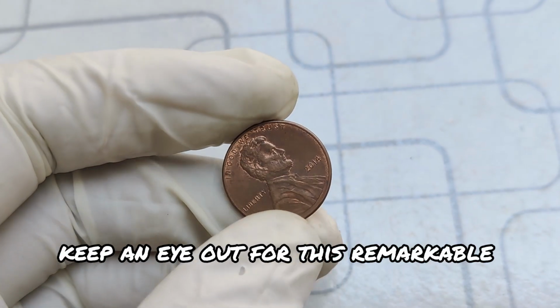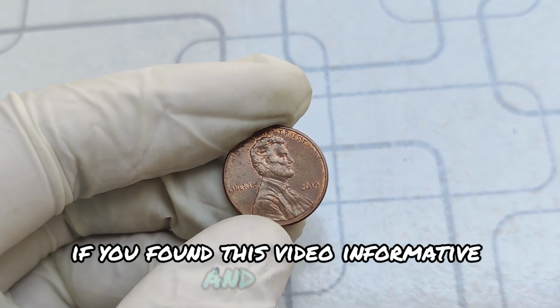Now, how can you identify a 2014 Ultra Penny? Here are some key features to look for.